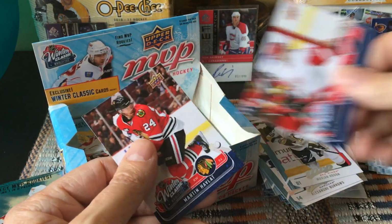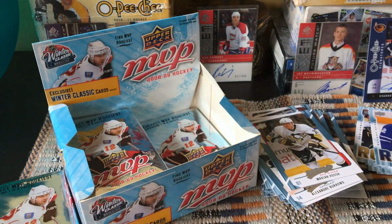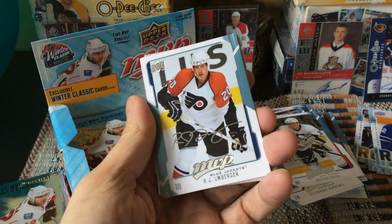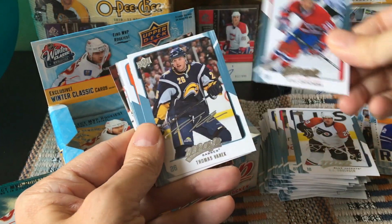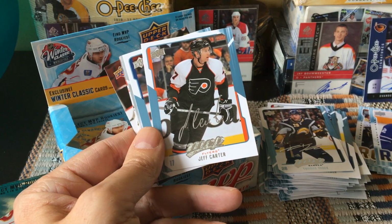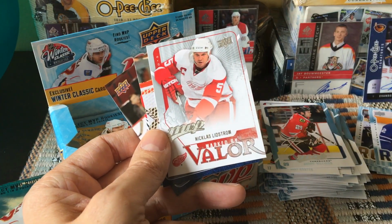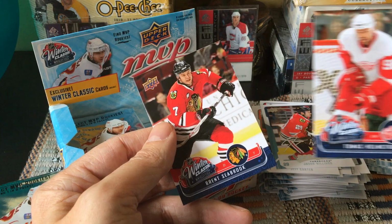So continuing on, two Winter Classics, we hit a Chris Osgood, Stanley Cup champ Chris Osgood, as well as a Marty Havlat. I think Osgood had two Stanley Cups. Jay Umberger, retail box man, just a lot of base. Kyle Chipchura, Habs draft pick. Thomas Vanek, Jeff Carter, who had a great career, was spectacular in the LA Kings runs. Jason Williams. And we have another Marked by Valor of Nick Lidstrom. And then a Thomas Holmstrom as well as a Brent Seabrook.